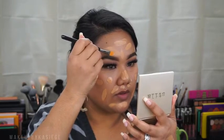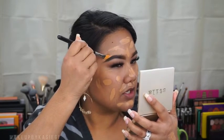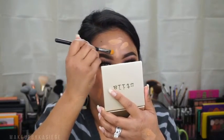But yeah, let me just blend this in real quick so I'm not talking to you and looking like a hot mess. One thing I forgot to mention, I'm just going to put a little bit more foundation on the back of my hand. When I do my foundation, I like to take a concealer brush. This is the Sigma F75. I'm going to take this brush and some of that foundation. I like to just use that foundation and clean up the top of my brow before I blend out my foundation. That way I don't have to blend so close to my brows and accidentally mess it up.